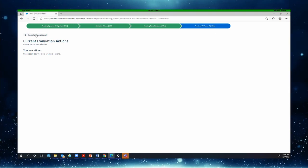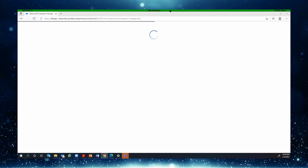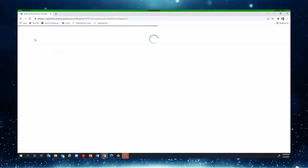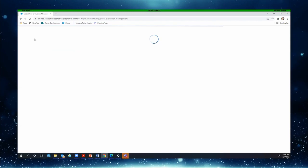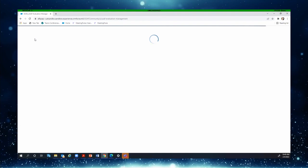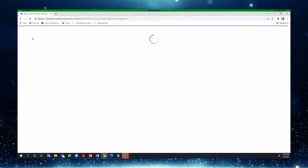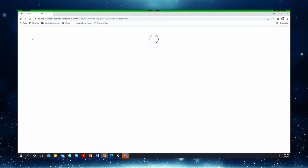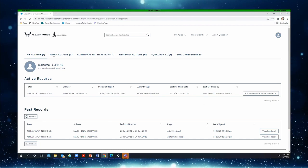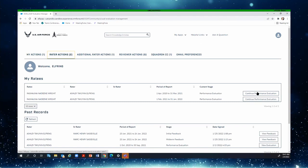So now we're going to go back to my page as the rater. And again, as we stated, just because a form has started does not mean that the ratie has to start the form. It's going to be both in her box and in mine, as the ratie and rater. Okay, so if we go under the rater actions, you can see I can go to our other performance report.